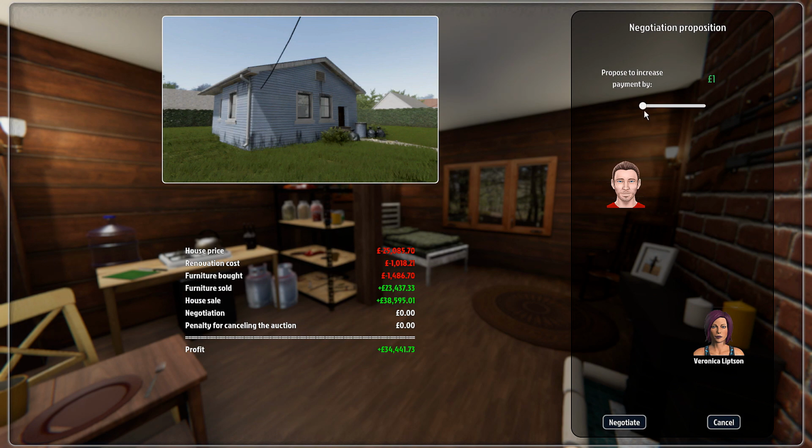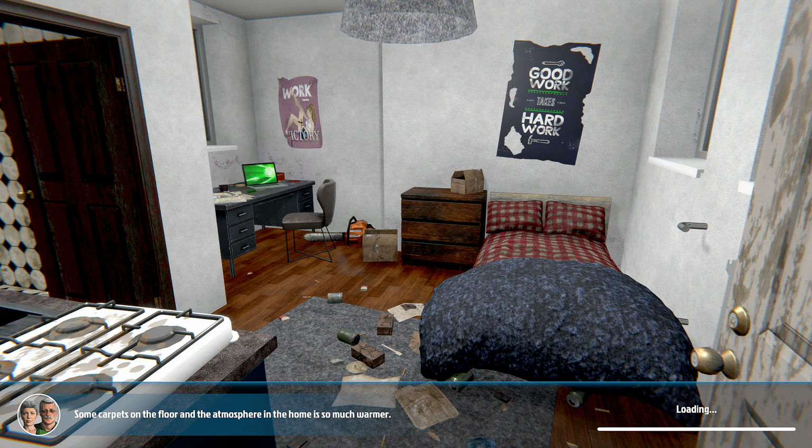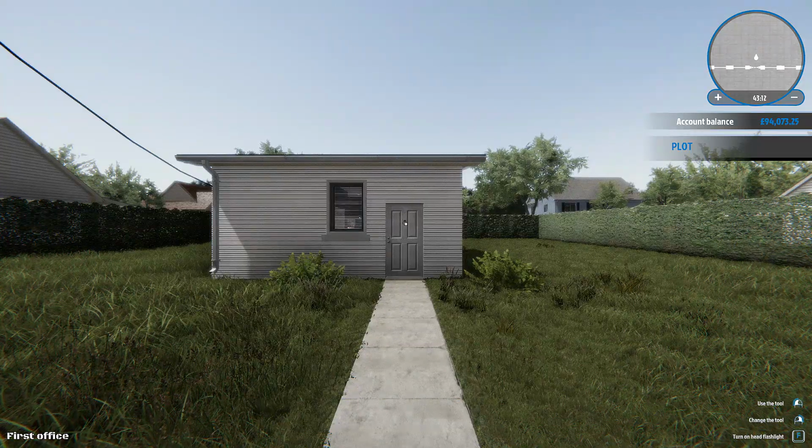Let's just see if we can put it up. So what are we at? House sale. Let's just see if we can put it up by like £3,000 or something. Oh, let's do 5. See what happens. Negotiate. Come on, Veronica. Haha, no, get lost. Oh no! So she still. Oh, there's no penalty in doing that. You just lose the opportunity to do it. Okay, well we'll take it. We'll take the 38. Hurrah!